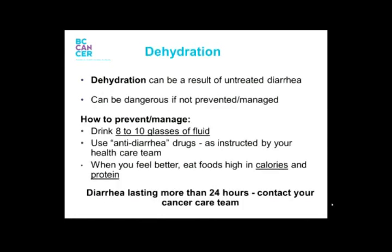Untreated diarrhea can lead to dehydration, which can be serious if it's not prevented or managed. Remember to drink 8 to 10 glasses of fluid each day and use anti-diarrhea drugs if they have been prescribed for you, as instructed by your healthcare team. When you feel better, be sure to eat foods high in calories and protein. If you experience diarrhea that lasts more than 24 hours, contact your cancer care team.